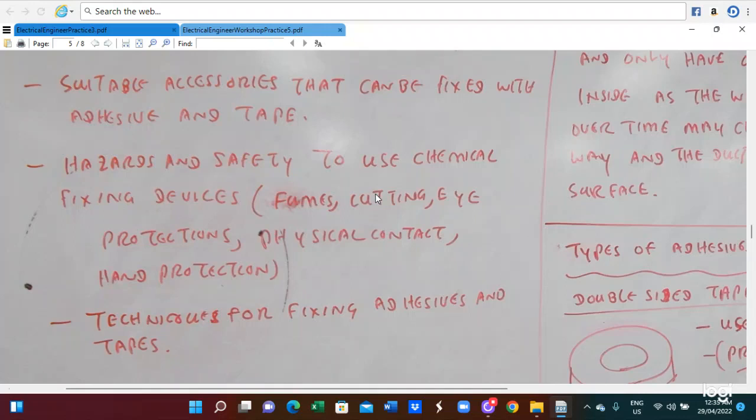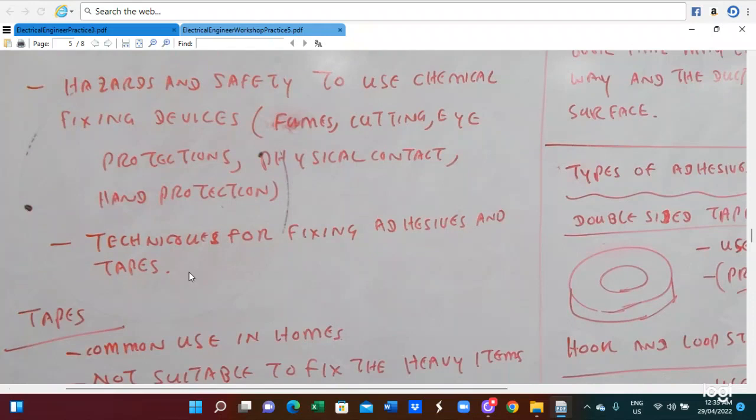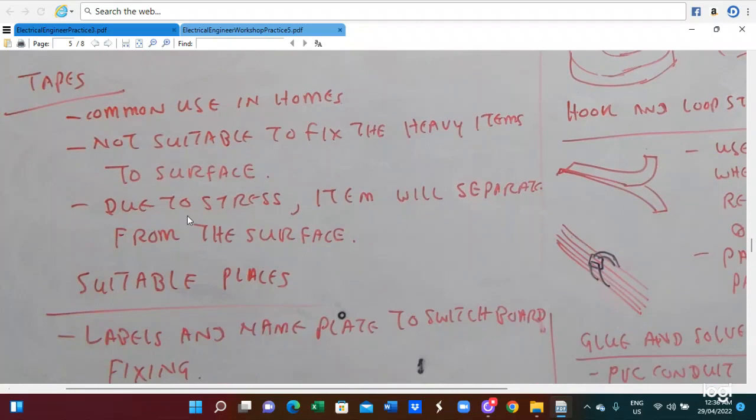In this case, fumes or cutting, eye protection needs to be considered, and for physical contact, hand protection also needs to be considered. We also have to follow the appropriate technique for fixing adhesive and tape. These are commonly used in the home. They are not suitable for fixing heavy items to a surface. Due to the stress, the item will separate from the surface.